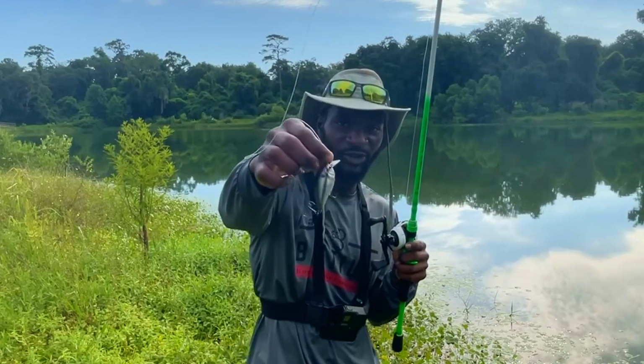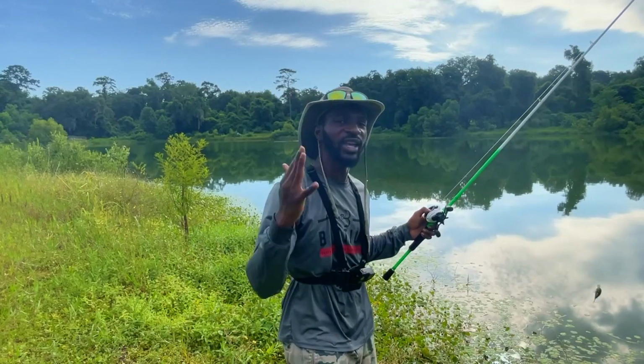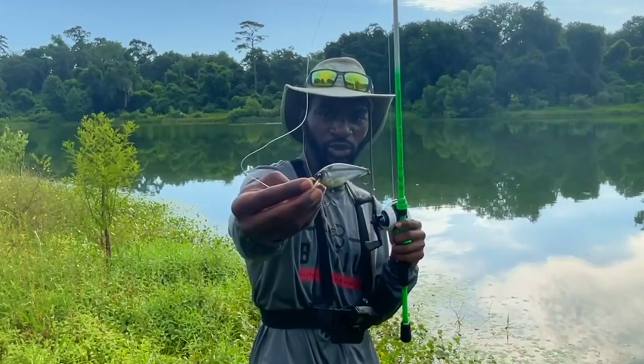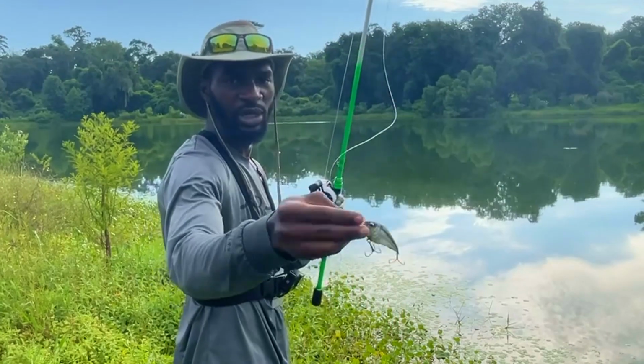If you're not fishing these crankbaits, I don't know what you're doing. I think I was talking to you guys. I didn't do anything. I just felt tension on my line and the head shaking. Man, there was a fish. This new color, that shad burst, I think it's better than the wild shad that I was fishing in the last video. Let's get it back in there.